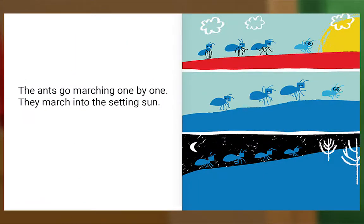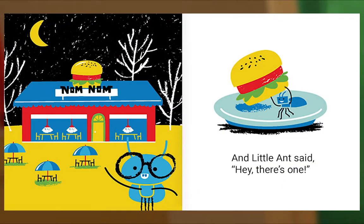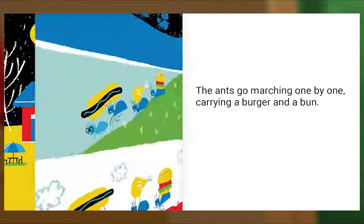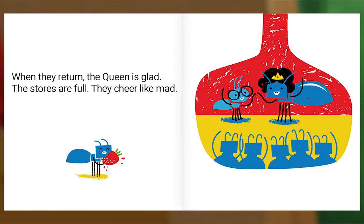The ants go marching one by one. They march into the setting sun. And Little Ant said, "Hey, there's one!" The ants go marching one by one, carrying a burger and a bun. When they return, the queen is glad. The stores are full. They cheer like mad.